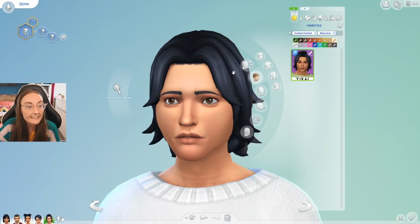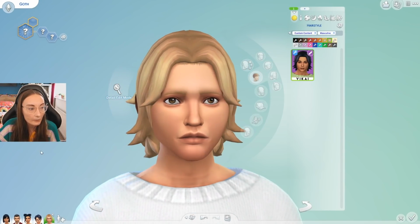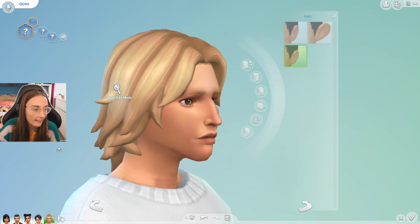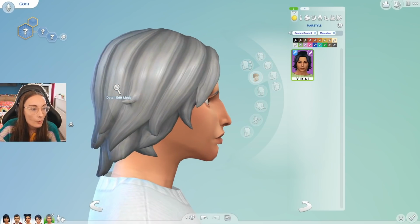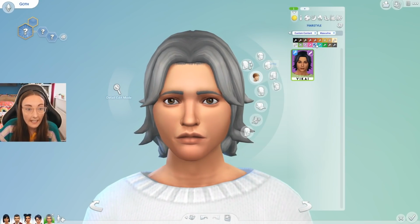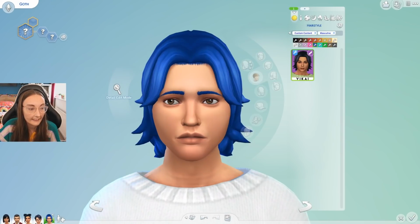And then for the lads, like I said, this is the masculine hairstyle. Oh, Alexander, is that your ear? Yeah, okay. Alexander's ear was just cutting through a little bit, so let me just fix that. I really like this. I think it's a great hair. I think it definitely looks really nice on whatever sim you have.